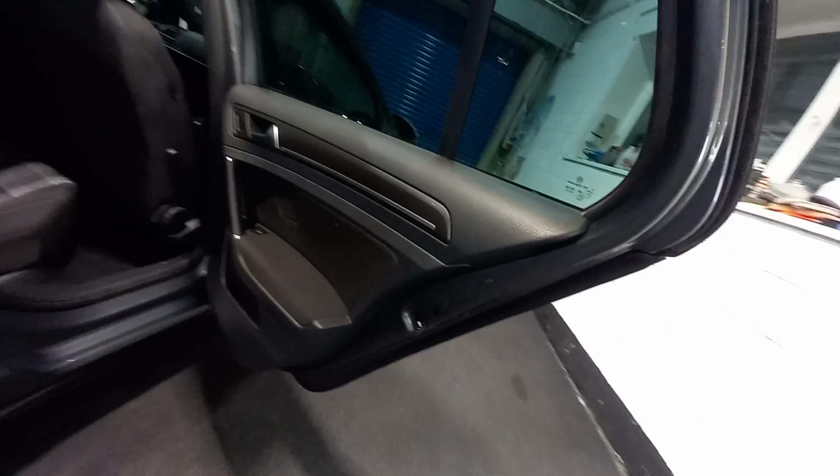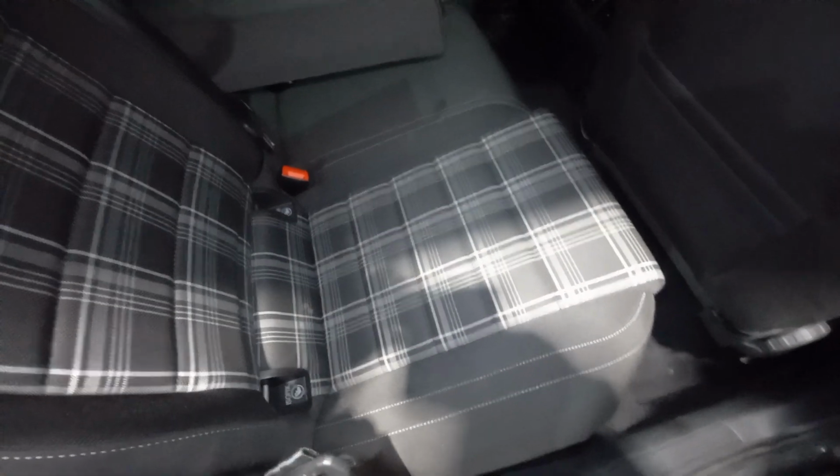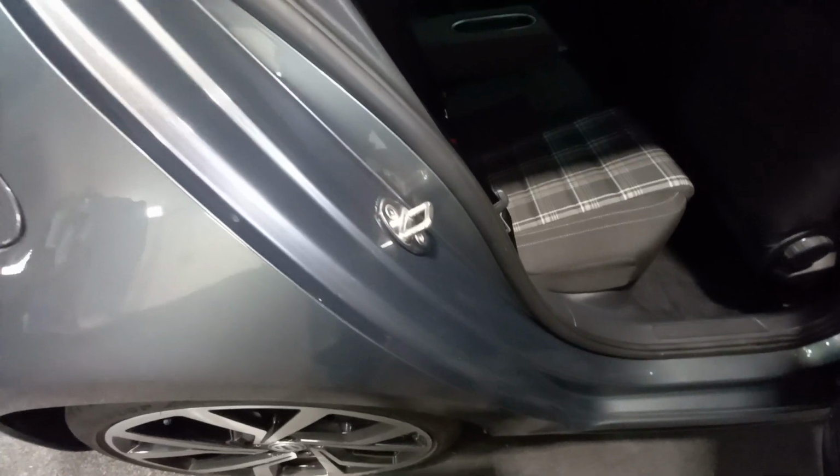Rear door. Okay, the rear door, all tidy. Back to the seats, all clean. The door shuts are all clean as well. Isofix anchoring points as well. I'll move the armrest up so you can see that it's clean.